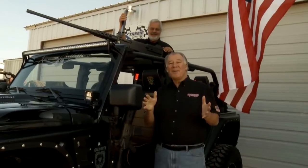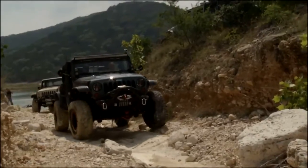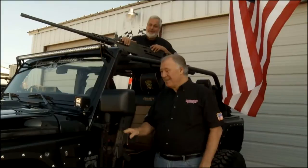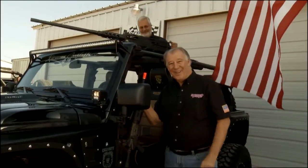When outfitting a Jeep, Xtreme Outfitters is a place you want to go. Whether you're a weekend warrior and you want to do some rock climbing or you want to do some bird hunting, they got you covered. They can build it if you can dream it. They sure can. And we're going to show you how it's all done coming up next here on Motorhead Garage.